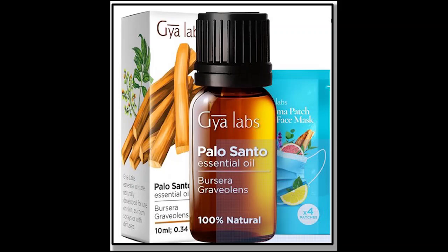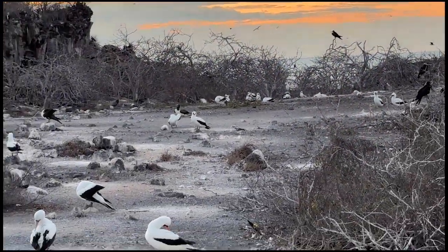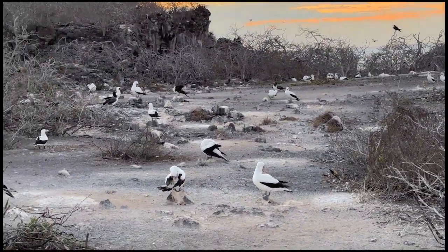The Palo Santo tree is often called an incense tree because of the incense-like scent that comes from the oil and resin in its branches. The words Palo Santo translate to the saint's stick. The common variety of the tree is actually used to produce incense and essential oils. And as we walk back, we see so many Nazcas. They all seem to be grouped up in breeding pairs of 2.